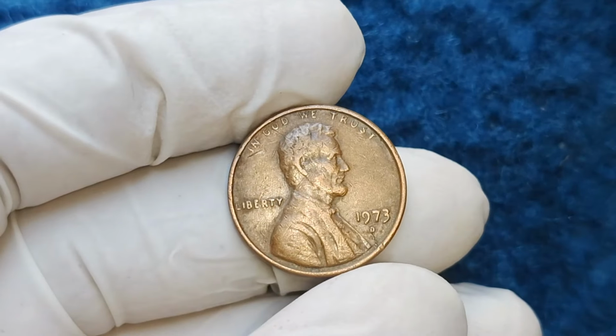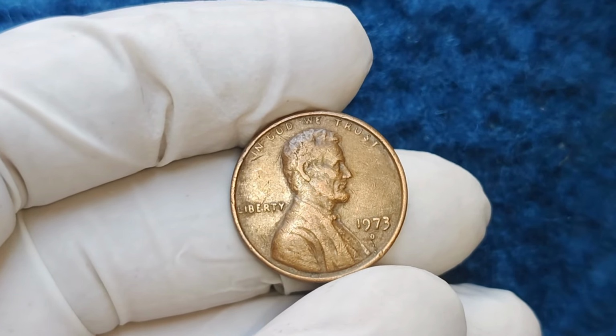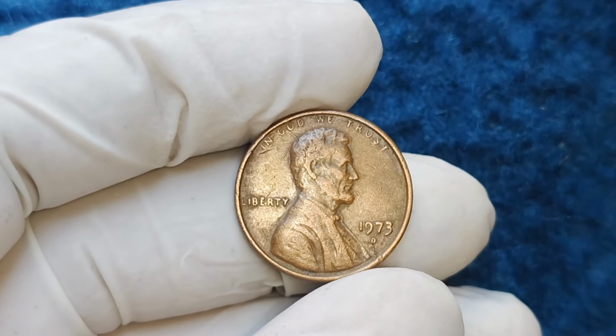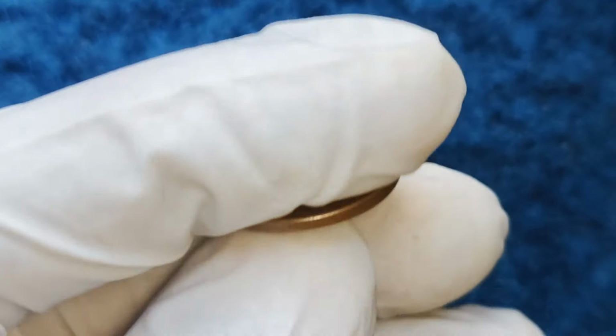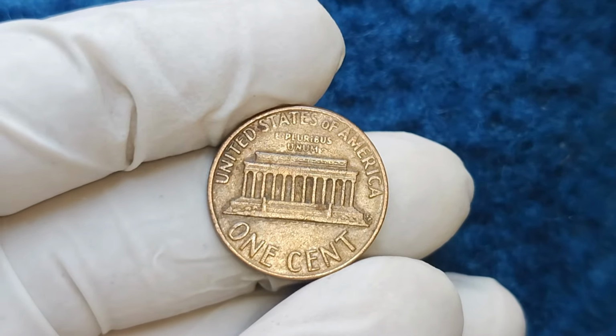Fast forward a few weeks, and I finally decided to check the value online. Guess what? It wasn't worth 1 cent. Nope. It was worth a cool $100. I thought, okay, I'm no coin expert, but maybe I've got something here. Moral of the story, you never know what treasure might be hiding in your pocket change.